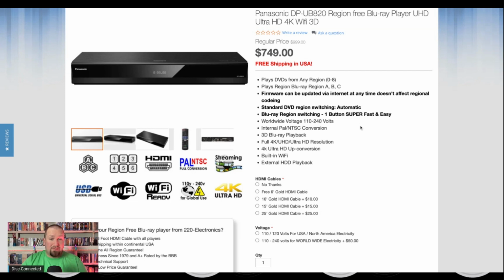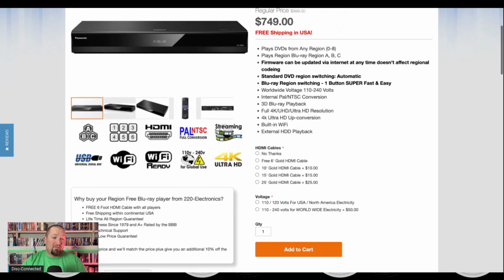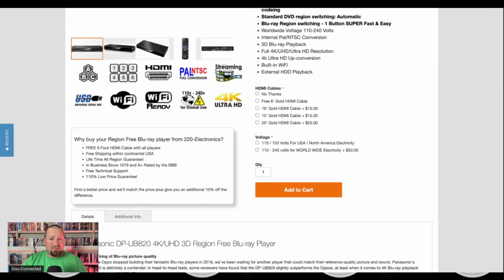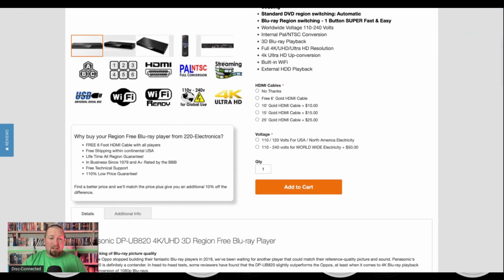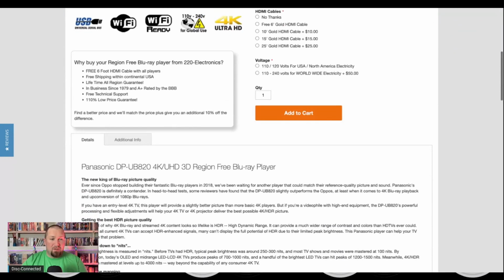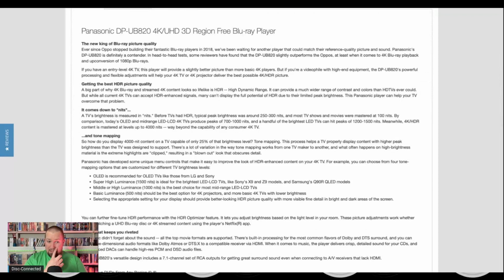This does have the worldwide voltage, has 3D Blu-ray playback, full 4K UHD resolution, 4K conversion, built-in Wi-Fi, and also external hard drive playback. This one has all of the same. It comes with a 6-foot HDMI cable for free. You can buy the adapter for the voltage. And below here has a big description on this. And this has pretty much everything that mid-range has.